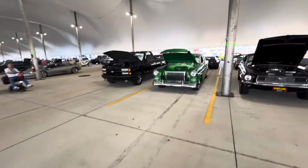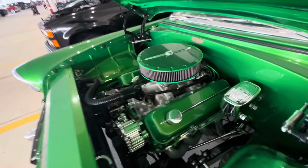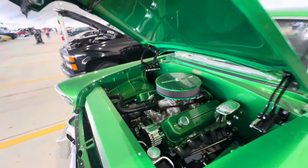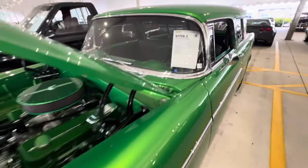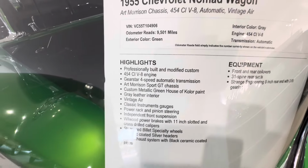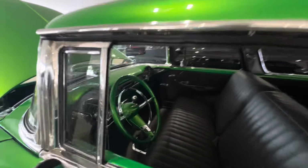Oh yeah, now this, I love this thing. This Nomad is so cool. This color just turns it on tremendously. The color keyed the valve covers to the outer body on top of the air cleaner. This thing's amazing. You put these candy apple colors on these Nomads, they look super, super cool. If I was gonna do one, this is the color I would do it in. I've never done a candy apple green.